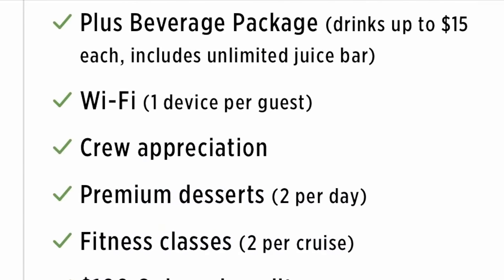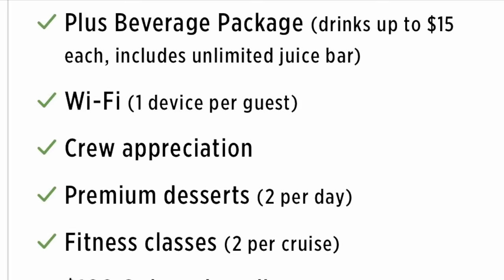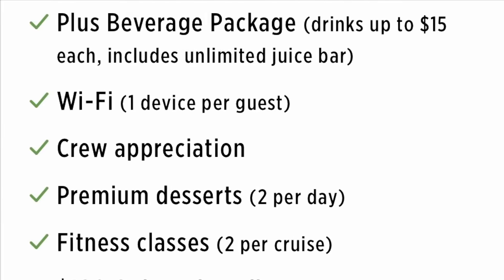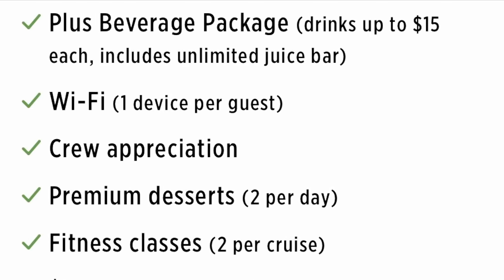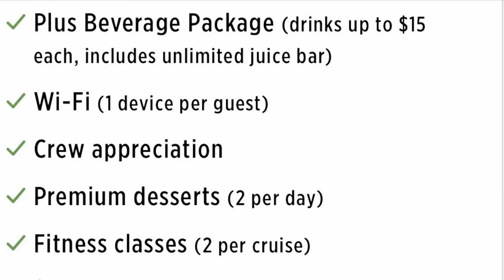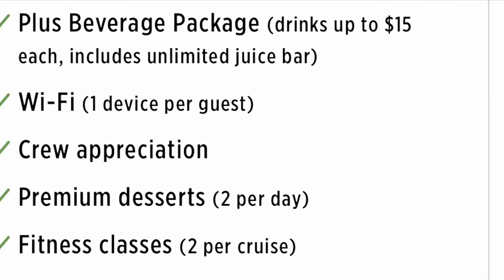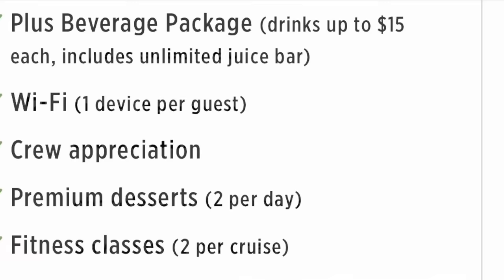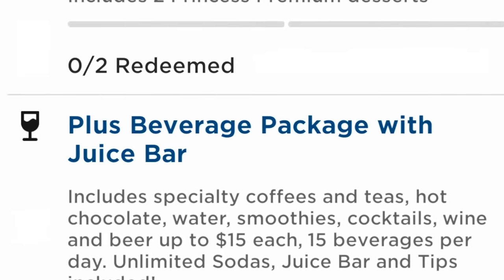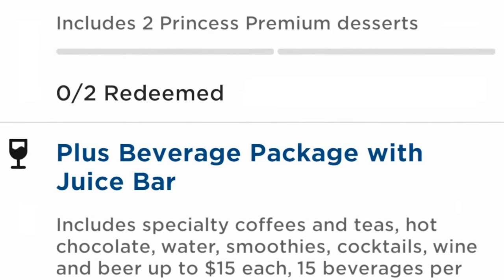And this covers all the bottled water and unlimited juice, and also covers 15 daily alcoholic beverages under 15 bucks each. Moreover, it also covers one Wi-Fi device, the crew appreciation fee, two premium desserts every day, and also two fitness classes for the entire cruise. And you can track your expense and beverage consumption through your apps.